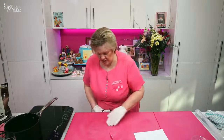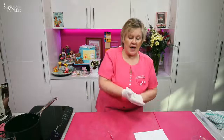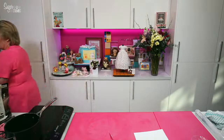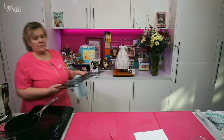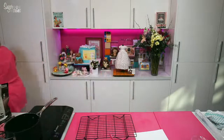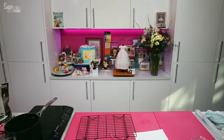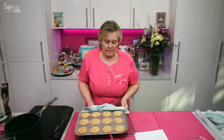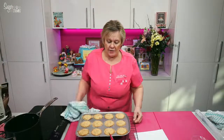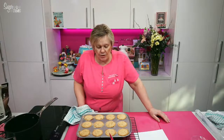So again, this chocolate, this board was clean. Let's go back into my chocolate pot that I can melt down later and use again. Take those ones off. Let's have a look at these now. The oven was singing to me like mad then. Get the tray out. So there we have our gorgeous apple crumble tartlets.